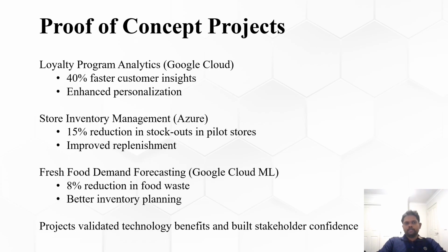Here we included proof of concept projects. Under that: loyalty program analytics, store inventory management, and fresh food demand forecasting. As details, under loyalty program analytics, we can see 40% faster customer insights and enhanced personalization. Under store inventory management, you can see a 15% reduction in stock-outs in pilot stores and improved replenishment. Finally, fresh food demand forecasting, where we can see an 8% reduction in food waste and better inventory planning.